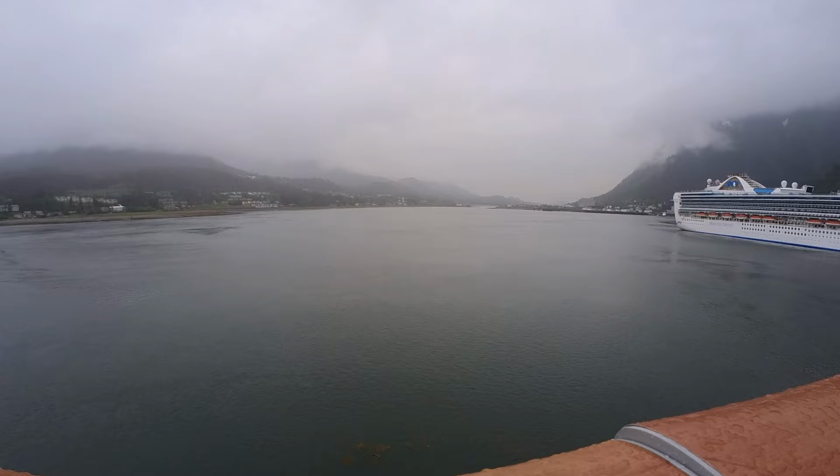Good morning. I'm gonna do this on the balcony before a bunch of people are out on theirs, because everyone can see our balcony. It's a little bit weird, but it is still cool. It's an awesome balcony. But we are pulling into Juneau this morning.